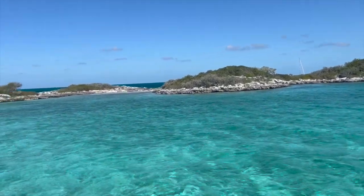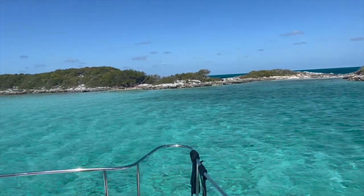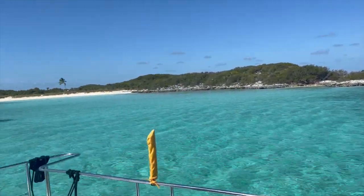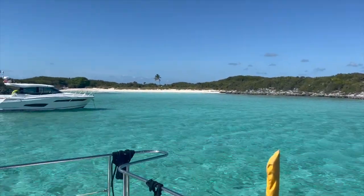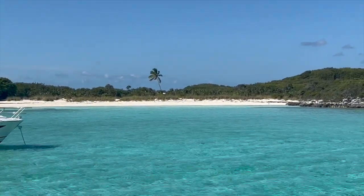Our morning anchorage, and it is lovely. Excited about heading to that beach right there.